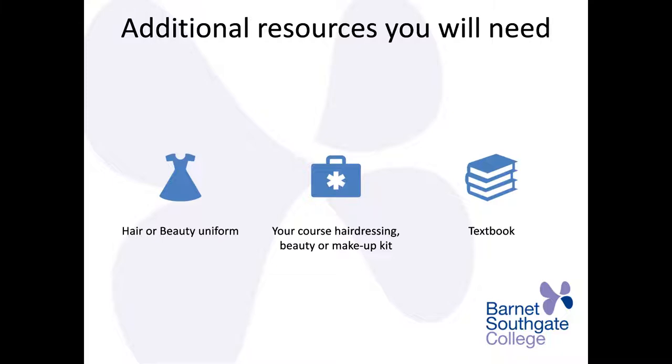On the beauty courses, you are going to wear a uniform, which is black, like my top, and you are required to wear black trousers and black shoes. We are going to give you all the information when you come to us for interviews, and you are going to be able to purchase this before the start of your course.